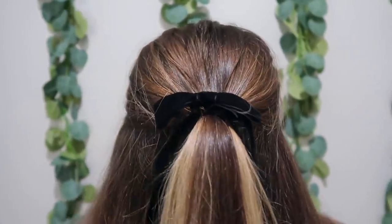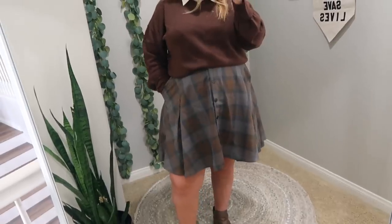So I left out these two front pieces to frame my face, but I pulled back the whole top layer of my hair, and I used this cute little hair bow with it. I put on a little bit of makeup, but I feel like makeup doesn't really matter too much with this aesthetic. I have these simple gold hoops, a little gold necklace, the dickie that I had talked about earlier, which works perfectly with this. The Madewell sweater, which I tucked in, but pulled out a little bit so it looked more relaxed. The Torrid skirt, which has pockets.